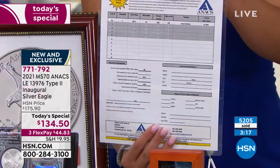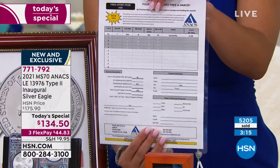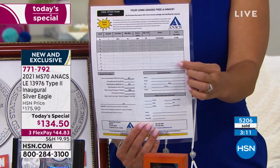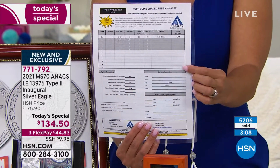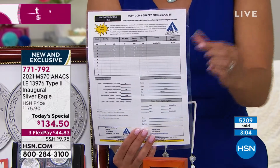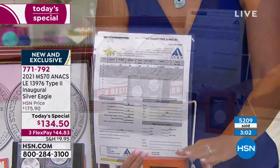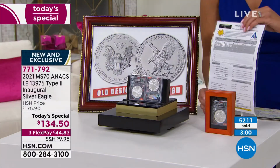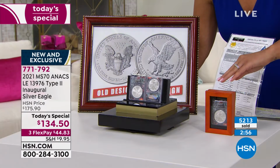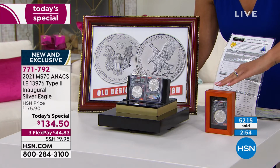That's it. We're not talking about 24 hours. No, the next few hours are you able to get this certificate that is redeemable for you to grade 4 coins that you have in your possession right now, getting that grading from the company ANACS. That's a $76 value. And then you get this beautiful wood presentation box. That's a $24 value. That's the $100 value that pretty much makes up the bulk of today's special price.